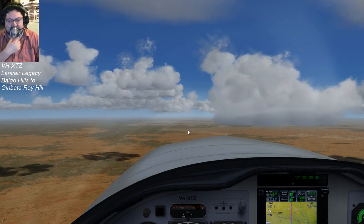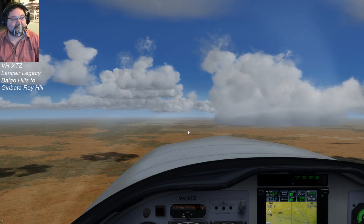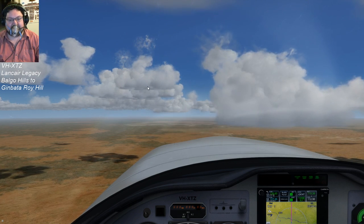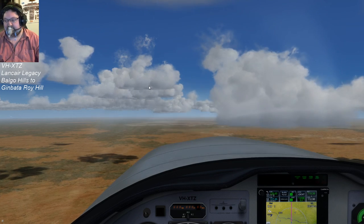Oh, this mask is just some random thing I picked up on eBay many years ago for about $5.